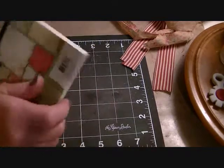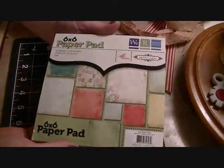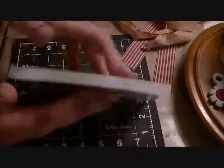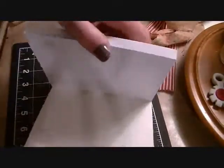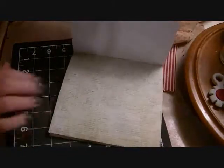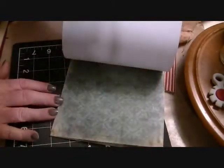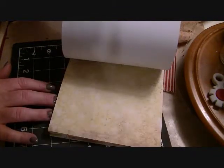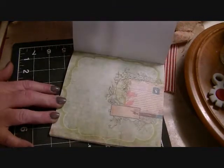I picked up this cute paper pad by We Are Memory Keepers, and it's the anthology line. I don't know when this came out, if it was just recently or whatever, because I guess I haven't been keeping up on it. But there's some really cool papers in here. Nice colors, the colors that I like, the greens, the brown tones, pinks. I like this one. That one's really pretty.